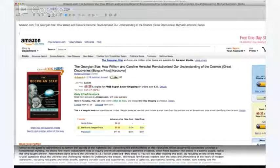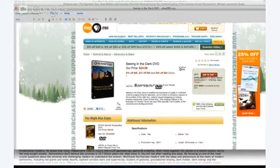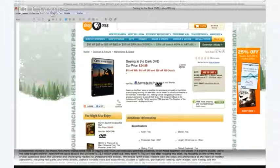And, of course, last but not least, one book that I only just picked up not too long ago, which is by Timothy Ferris, Seeing in the Dark. This is a book about amateur astronomers. So, of course, it is a great, great read and highly, highly recommended. Now, one thing very unique about this is that he also has a movie about amateur astronomers called Seeing in the Dark. It's available from PBS, and it's on DVD format for $24.99. So that in and of itself is a great recommendation for that book.